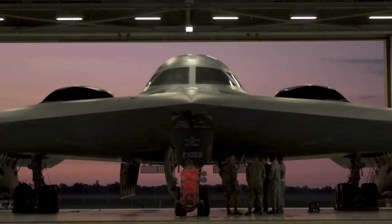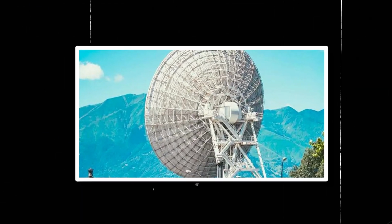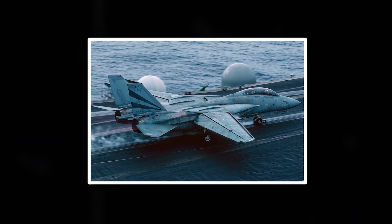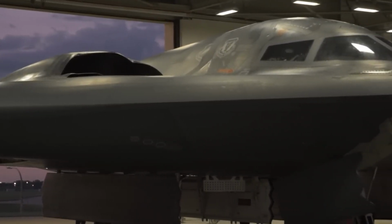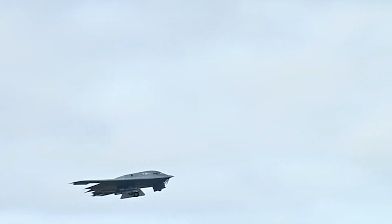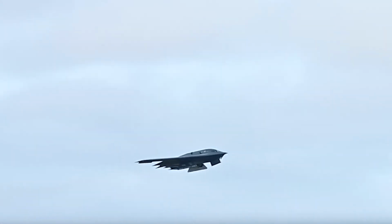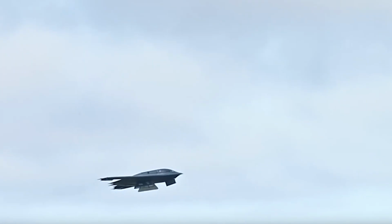And here's where the B-21 really flips the script. Imagine all the billions China and Russia have spent on radar networks, surface-to-air missiles, and fighter interceptors, basically rendered useless. That's the reality with this bomber. It guarantees deterrence through strength, because potential adversaries know that America can strike high-value targets anywhere, anytime, without being detected. We're talking command centers, missile silos, even deep underground facilities. They can't hide from this.